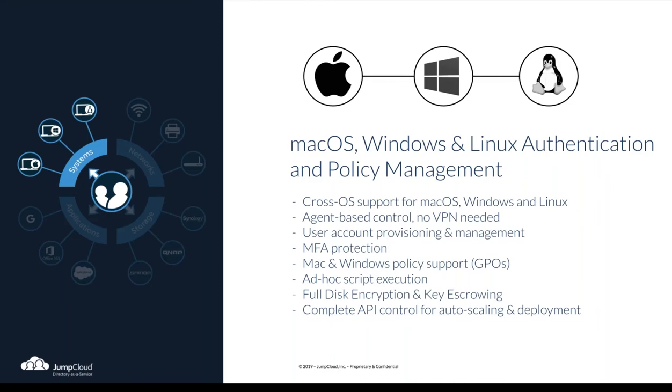endpoints, Mac, Windows, or Windows soon in Linux, and a number of other very powerful features like GPO management. We call it policy management, but it's cross-platform. You want to secure a machine and basically institute it with all of your baselines of security policies, use JumpCloud to do that. Just like you used to do with Active Directory and GPOs, we do this, but again, across platform. Also, all of the full disk encryption and key escrowing as well. That's all covered in the JumpCloud platform.